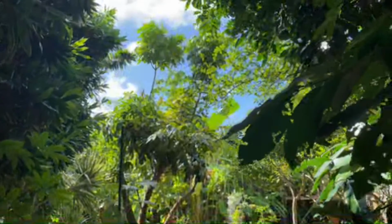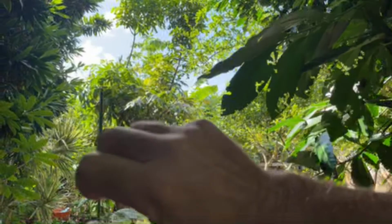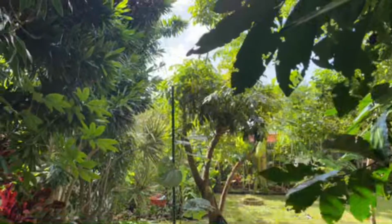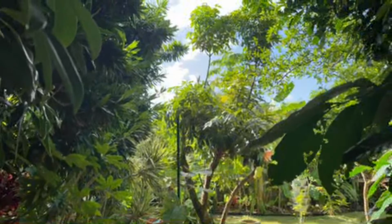So I'm getting it done, but you can see there's really only two branches that are left. This one here and then this one here. I'm gonna get both of those and then the whole thing will be down and managed, but it's gonna just blow up with growth because I'm feeding it bunny manure. In fact, I just gave it a big dose of bunny manure this morning, but I have to do that because it was getting tired. It was way too tall to get to the fruit and it wasn't producing like I wanted to. So I need to reinvigorate it, get it to where I can deal with it.